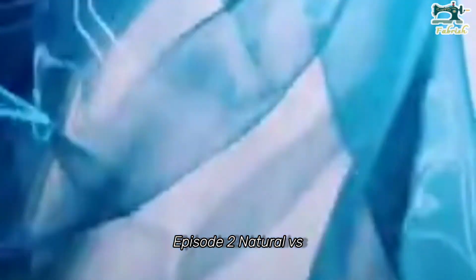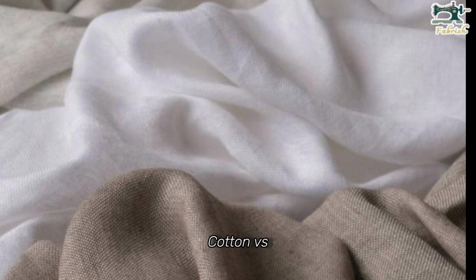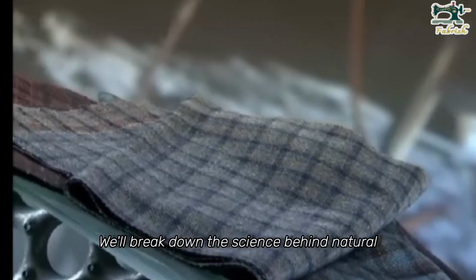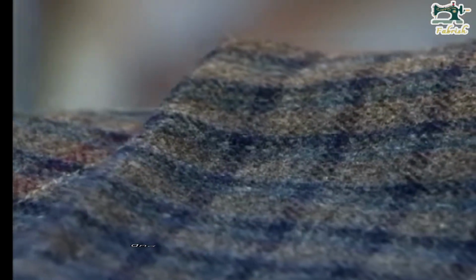Episode 2, natural versus synthetic fabrics, what's the difference? Cotton versus polyester, silk versus rayon, but which one is actually better? We'll break down the science behind natural and synthetic fabrics, their pros and cons, and which ones are better for you and the environment.